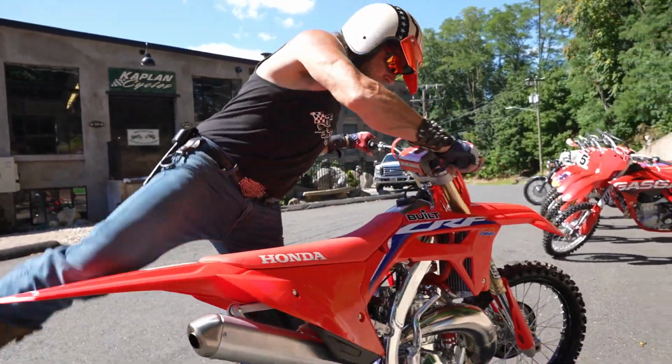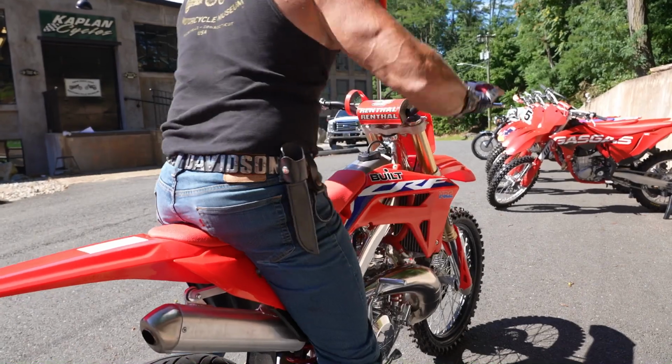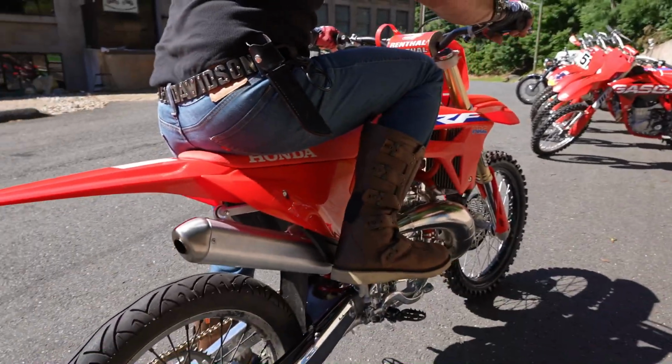No flapping of the gums. Let me ride this bad boy a little bit. Oh, you need to have the balls to ride that bike. Yeah, absolutely. It's a proper one.